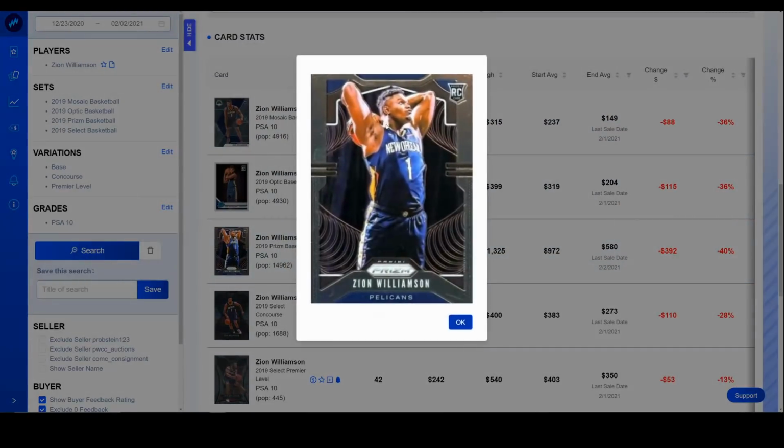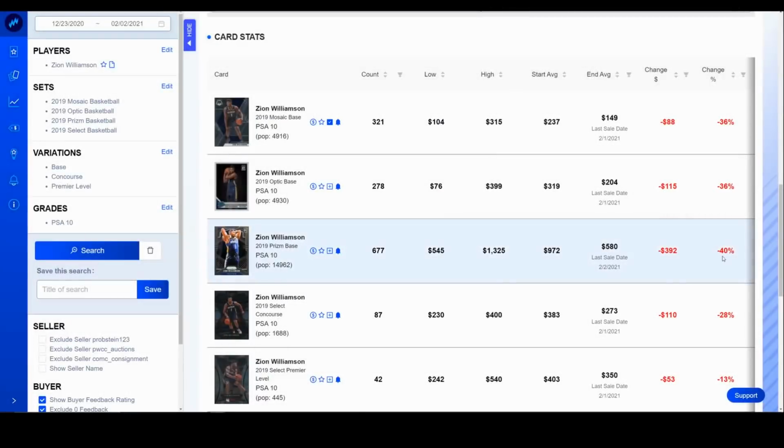The primary Prism PSA 10 is down 40%. Yikes. It started off just under $1,000 and is all the way down to 580. What a fall from grace. Now, we could get into what's causing this.